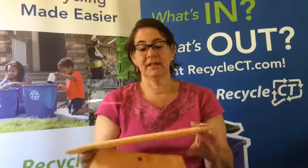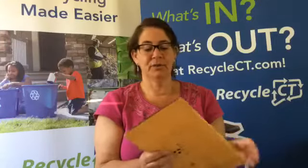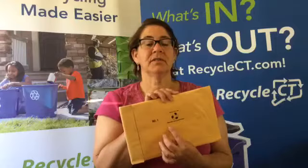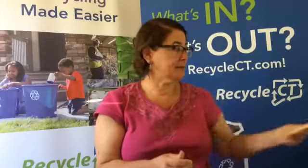So, sadly, none of these envelopes are acceptable in our mixed recycling bin. That's right. They are all out. However, there's some options. First off, these are great envelopes. You can easily reuse them. You can put a new name, you could cross this out and put a new piece of paper on top or a label and reuse it. They are good and sturdy. This particular one, which is all paper, is made from recycled paper, so that's a good thing because it's made from paper that came from our recycling program. However, it cannot go back into our recycling program at this time.